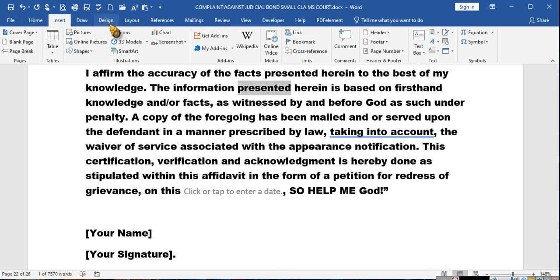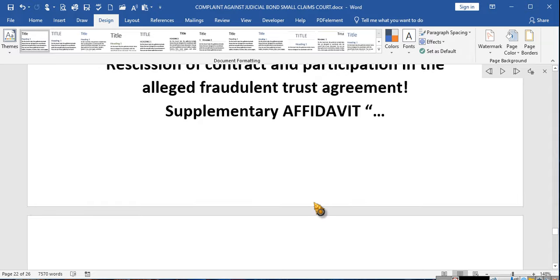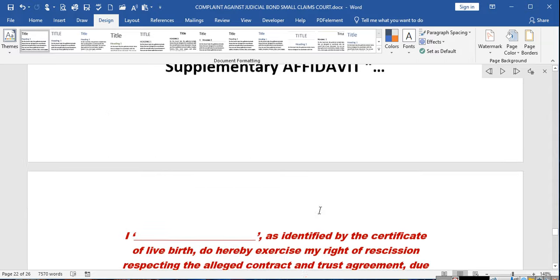The information presented herein is based on first-hand knowledge and/or facts, as witnessed by and before God as such, under penalty. A copy of the foregoing has been mailed and/or served upon the defendant in a manner prescribed by law, taking into account the waiver of service associated with the appearance notification. This certification, verification, and acknowledgement is hereby done as stipulated within this affidavit in the form of a petition for redress of grievance. On this click or tap to enter a date. So help me God.